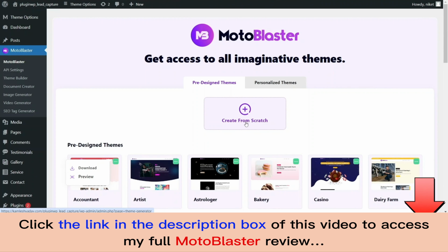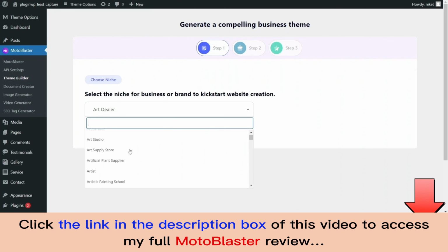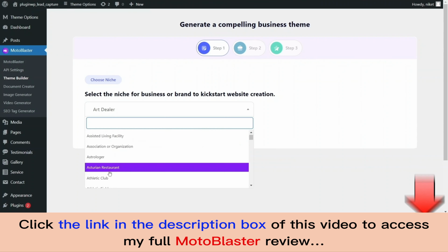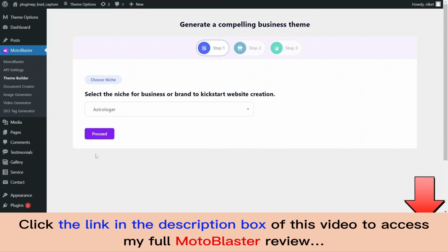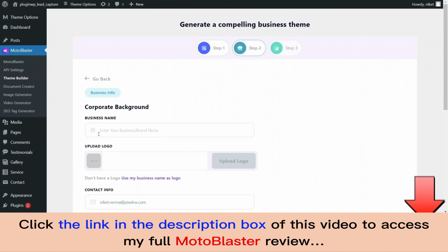Let's begin with creating a theme from scratch. With this option, you can create a theme within 3 easy steps. The very first step is to select the niche for your website. There are over 3,000 plus niches to choose from. You can enter and select the one that best suits your website or business. Currently, I am going with the astrologer niche and hit the proceed button. MotoBlaster will curate the content for your website, which will take a couple of seconds.